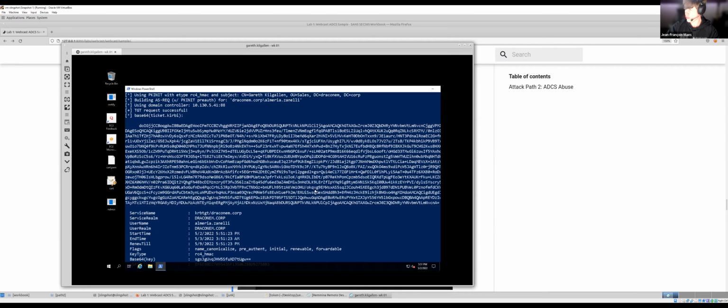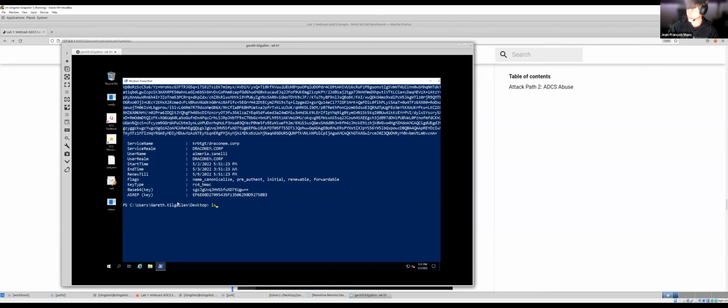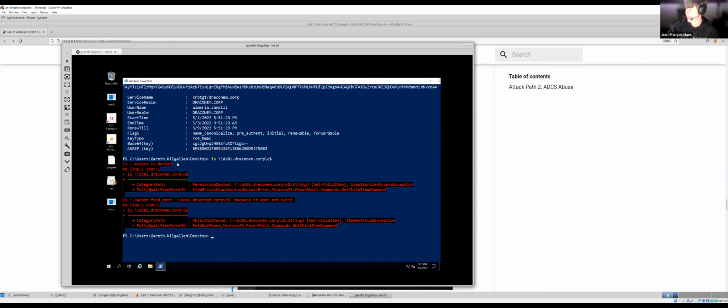But let's first show that we're not cheating. So let's see that this Garrett Kilgallen, let's try to access the domain controller, dc01.draconum.corp, and we try to access the C share. And what do we get? We see access is denied. Okay, so that means that Garrett Kilgallen indeed does not have the privileges to access the C share on the domain controller.